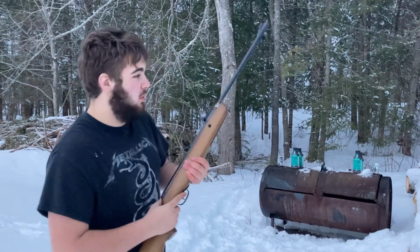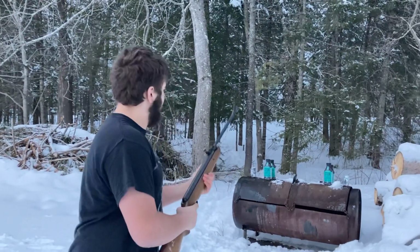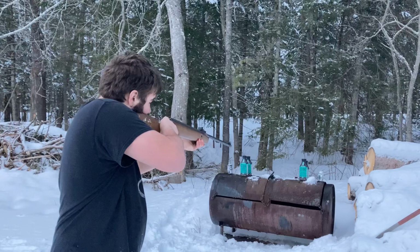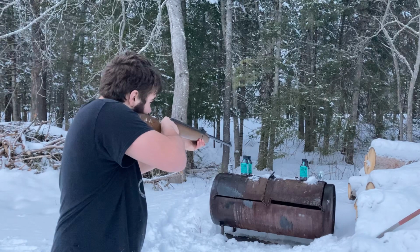Alright, so now I'm shooting the two water jugs with the pellet rifle to show penetration. I didn't realize, so I went back to watch the footage, that the slow-mo camera was dead, so I didn't get that part on camera.